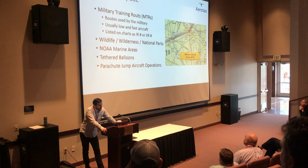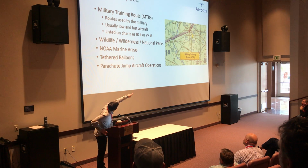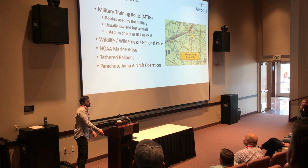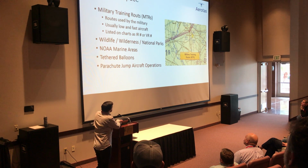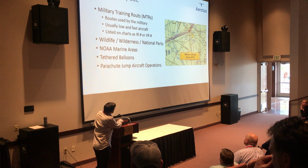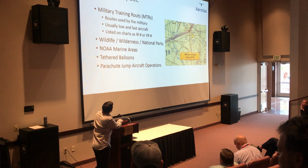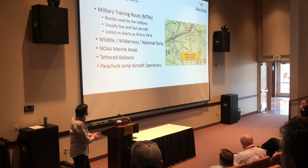And now there are other airspace. Military training routes are an interesting one. So you see that little line on there that says IR-037. That's going to be a depicted standard military training route. There's a good chance that there will be a question about a military training route somewhere on your test. They are just those thin lines that are listed on charts with an IR number or a VR number. Those are going to be military training routes.